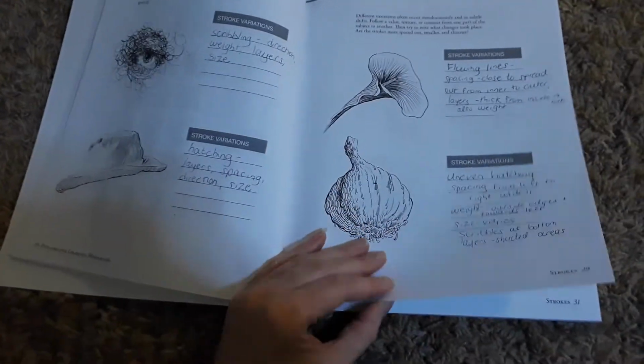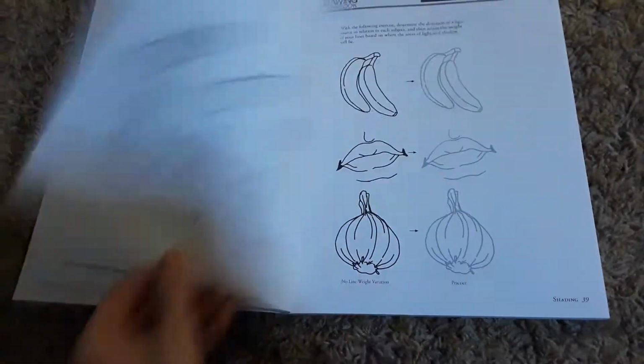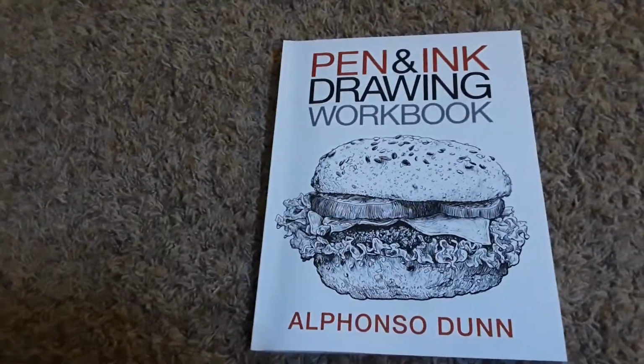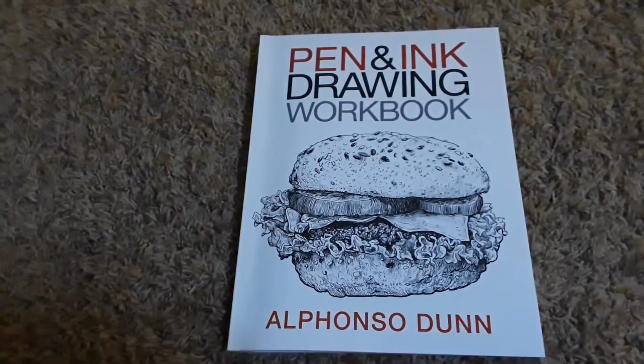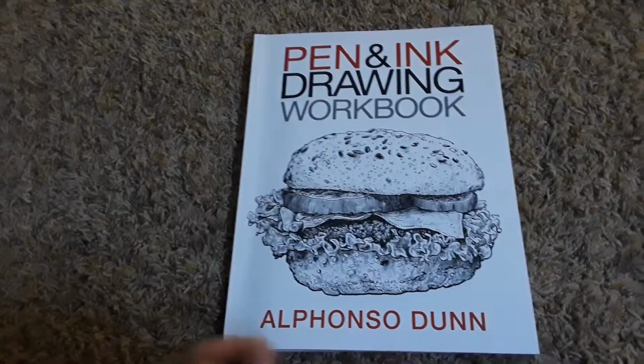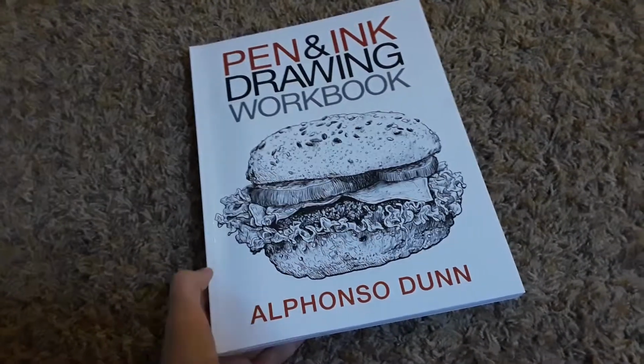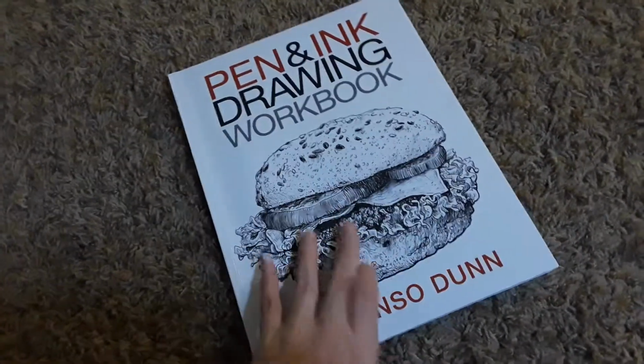Gives you some little quiz type things, but it gets more advanced as you go, like different shading techniques and different shapes, things like that. So that's what I've been working on, just to try and draw more and see where that takes me, because it's fun and I enjoy doing it. And I'm working on a portrait right now. I can't show you it because it's going to be a gift for somebody.